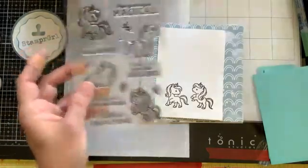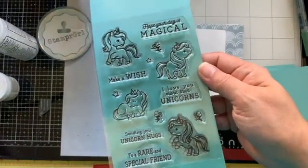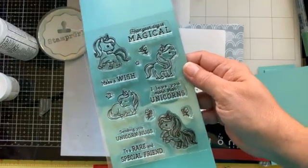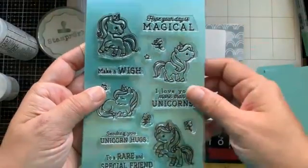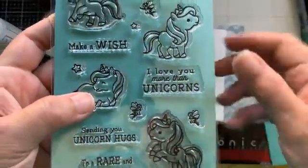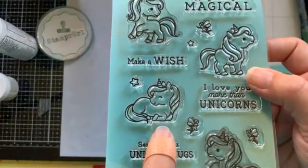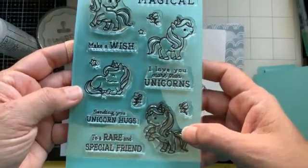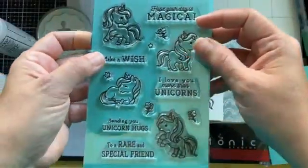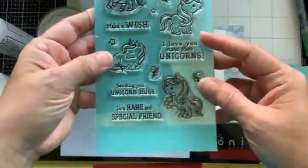You get, let me show you. You get these cute little four of these beautiful unicorns. So sorry, I'm trying to get my phone here so I can see your comments. Okay, so you get this one that is like prancing. This one is looking up. Oh my God, did I not realize that there were teeny tiny fairies? Where have I been? Those are so cute. You get 3 fairies. You get a couple of stars. You get this one that is like kind of like giggling and laying down. And then you got this one that is on 2 feet. Aren't they just precious? And then you get, hope your day is magical, make a wish, I love you more than unicorns, sending you unicorn hugs, which unicorn hugs is the name of the set, and to a rare and special find.